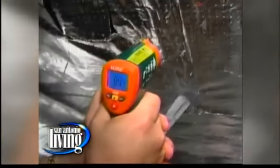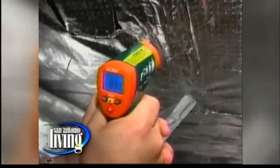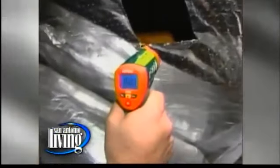Now, guys, you can actually see the video of me going into the attic where it should be super, super hot. You can see the temperature, and you can see that it's not hot up there. And if you still don't believe me, then the next thing to do is check with customers.